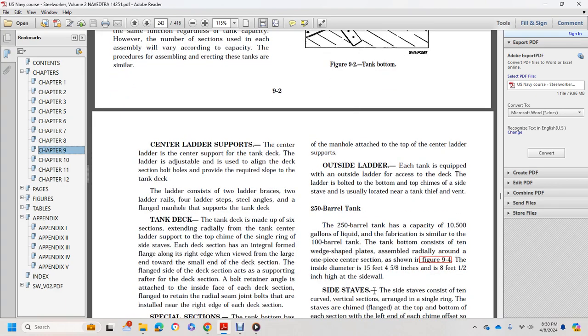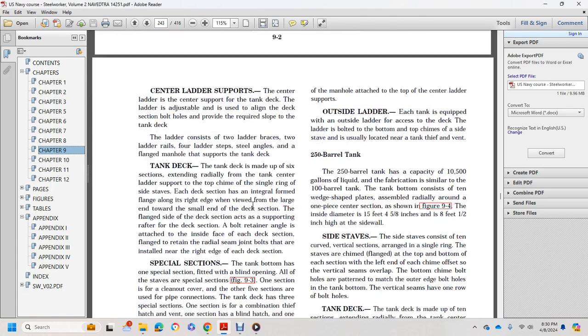Center ladder support with the center of the ladder, center support with the tank deck. The ladder is adjustable in line with the deck. The section bolt holes provide the required slope for the tank deck. The ladder consists of 2 ladder braces, 2 ladder rails, 4 ladder step angles, and a flush manhole support with the tank deck.